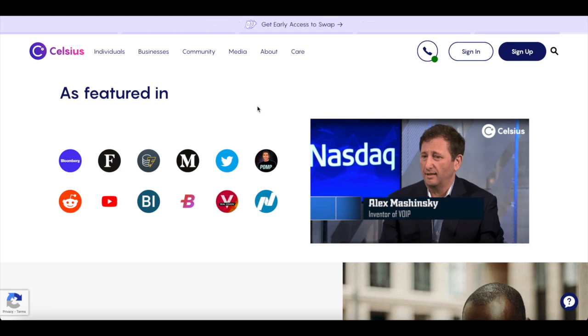Now, let's go into earning interest. So you can actually earn interest by staking your crypto. The Celsius Earn network allows users to stake their cryptocurrency for borrowing and earn interest in return. The platform accepts over 35 different tokens, including BTC, Litecoin, Ethereum, and stablecoins such as USDT, GUSD, and DAI.